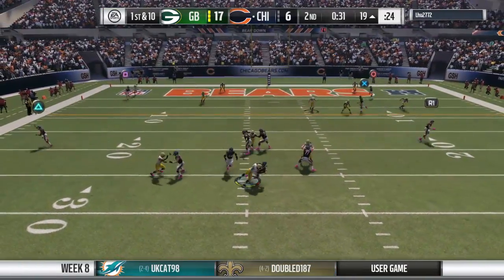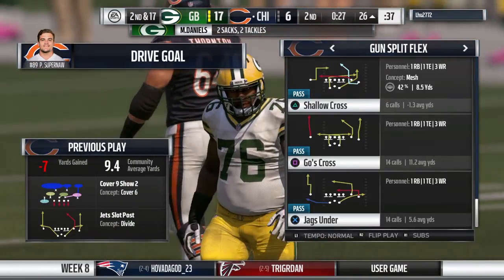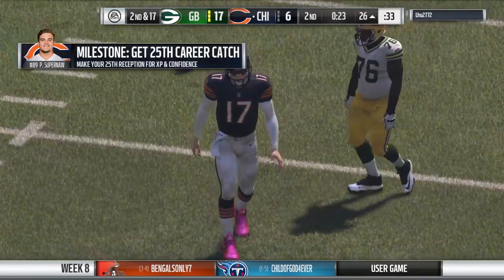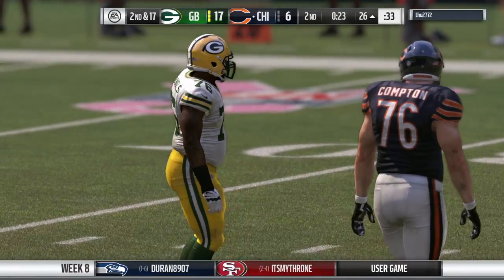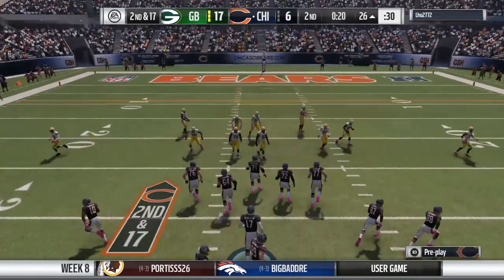From the red zone now, here's the snap. And no escaping this time as he'll go down. They got him for a sack. Mike Daniels in there to get him. Sack number 14 for him on the year. And here comes play number 6 on this drive.